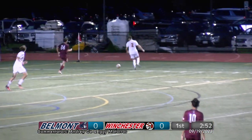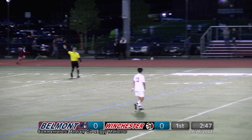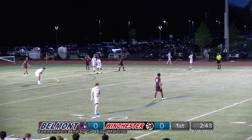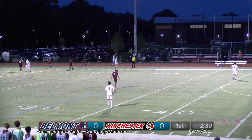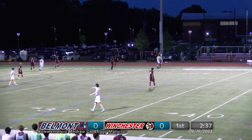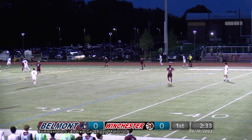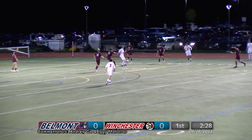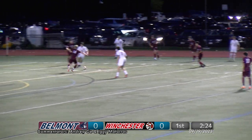And number two has it. What can he do? Oh, is that a nutmeg? You don't see those very often. And ball boy on the other side once again with the great hustle. And a great throw. What can Winchester do here off this throw-in? Number 10, what a creative player he is tonight.